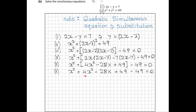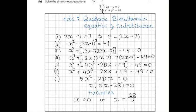Now let's sum everything together. And we're going to get a final quadratic equation in x. As you can see, the numbers are cancelled, but we can still factor out the x. Okay, so therefore we can set either x or 5x minus 28 to 0 separately. Set x is equal to 0, and then bring across your 5. Okay, and you'll get x is equal to 0 and x is equal to 28 over 5.